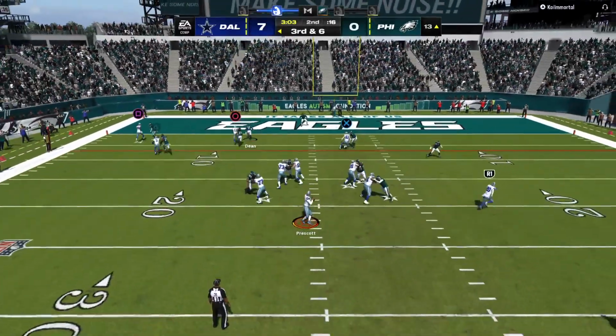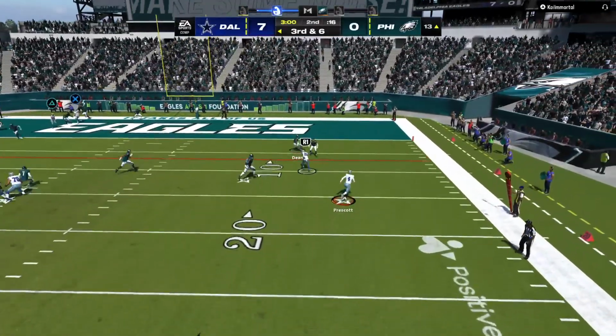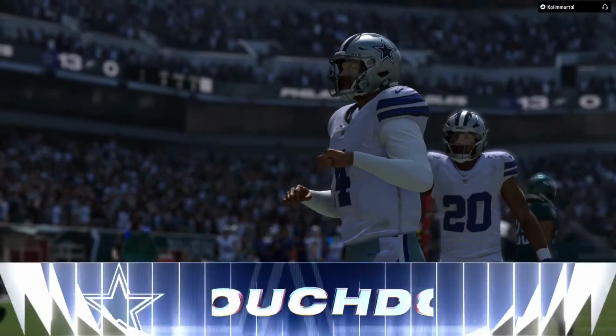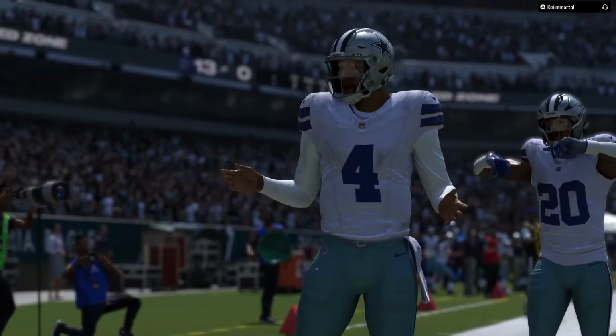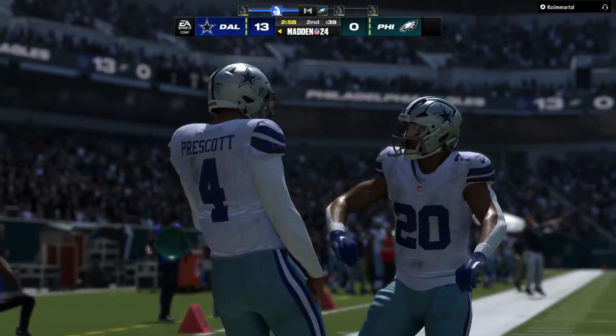On third down, it's Prescott. Flush to his right. And he'll take it into the end zone for a Cowboy touchdown. Dak Prescott. A 13-yard touchdown run. And the Cowboys go up by 2 touchdowns.